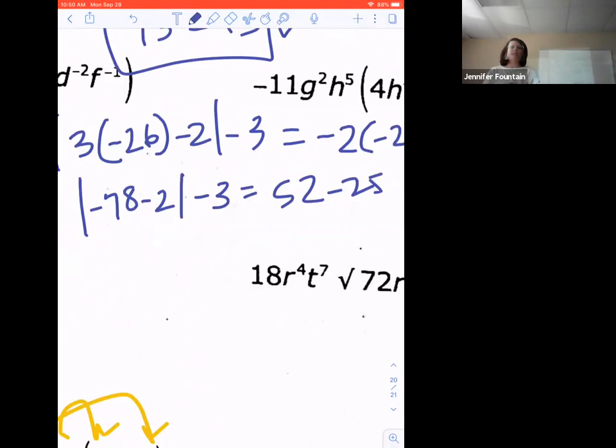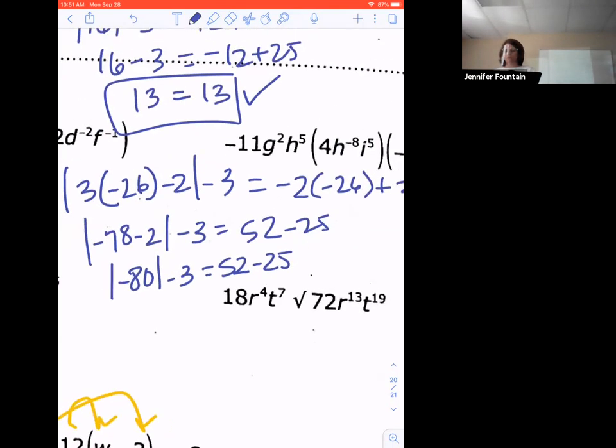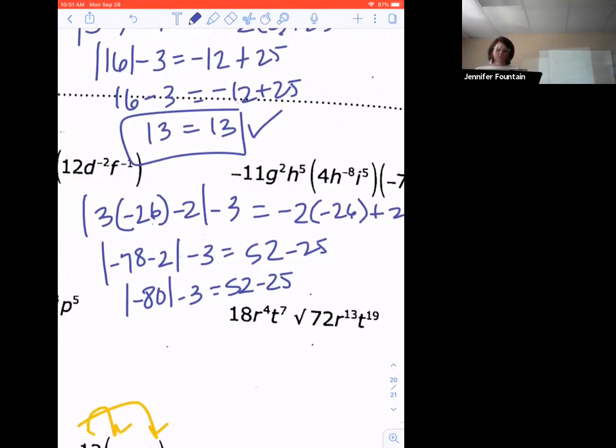All right. The absolute value of negative 78 minus 2. What is negative 78 minus 2? Negative 80. So the absolute value of negative 80 minus 3 equals 52 minus 25. I've done something wrong. What is it? Did I write the original problem correct? 3x minus 2 minus 3 equals negative 2x plus 25. Negative 78 minus 2 is negative 80. Then I have 80 minus 3 is equal to 52 minus 25.